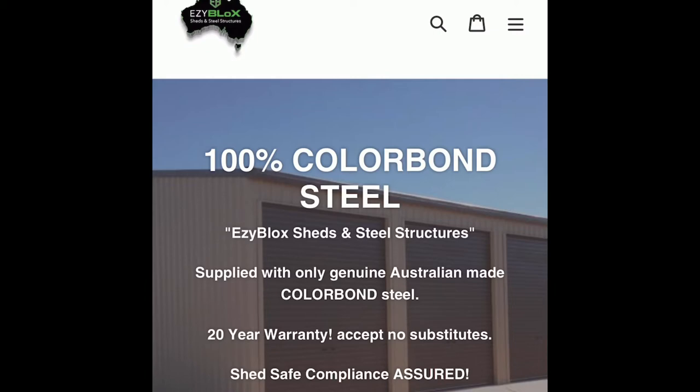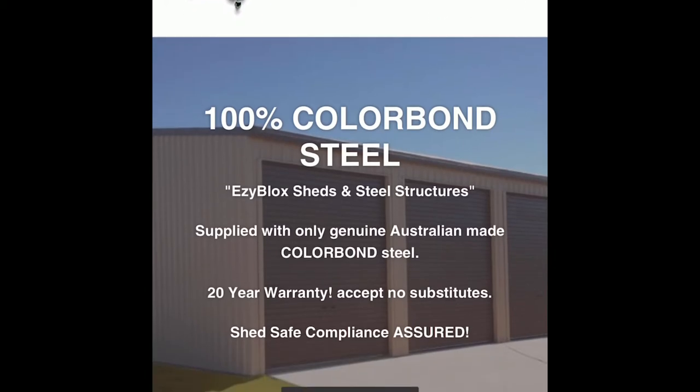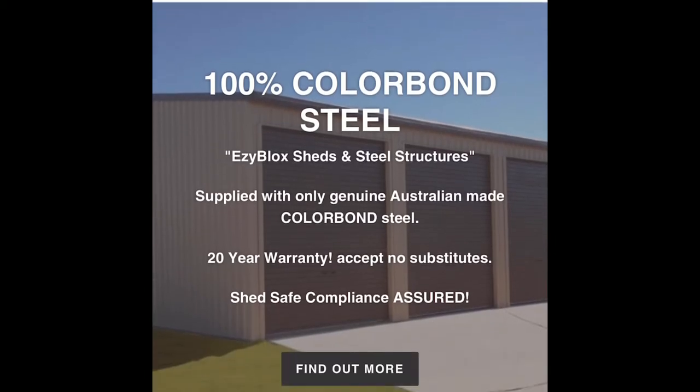So on our EzyBlox website, ezyblox.com.au, you will see this is in the mobile format, 100% color. Yes, we only use Australian made steel. Now, why do we use Australian made steel? Well, because we're true blue Aussie patriots for a start. Plus, Australia makes the best steel in the world. There is no doubt that Australia makes the very best steel products in the world.